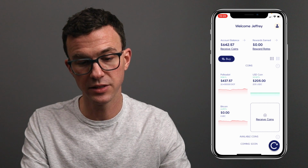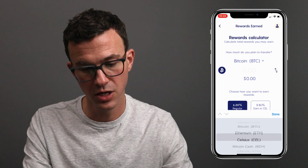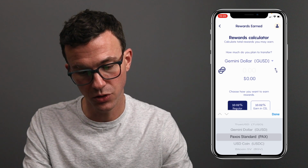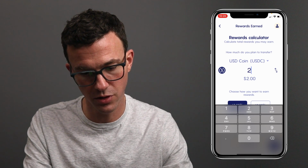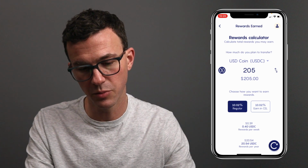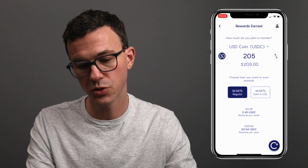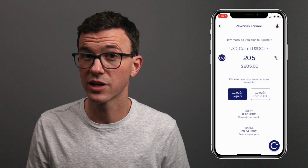Another thing worth looking at is the rewards earned up in the top right. By clicking here, you get a calculator. So you can figure out how much you would earn based on the cryptocurrency you deposit in your account. So with USDC and $205, 10.02%, you'd end up with 0.4 additional USDC after 1 week. After a year, you'd end up earning $20.54.